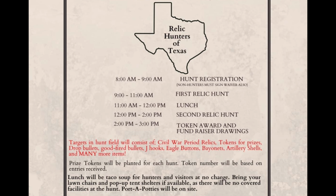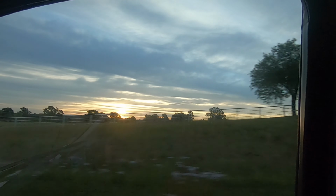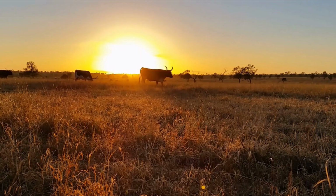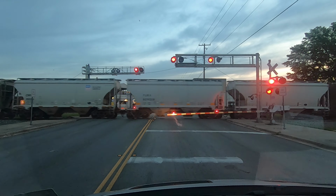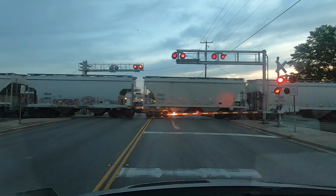Registration for this hunt began at 8 a.m., so we set out early and enjoyed a glorious sunrise and some beautiful Texas scenery on the morning drive. Despite encountering a few distractions and obstacles along the way, we finally arrived.